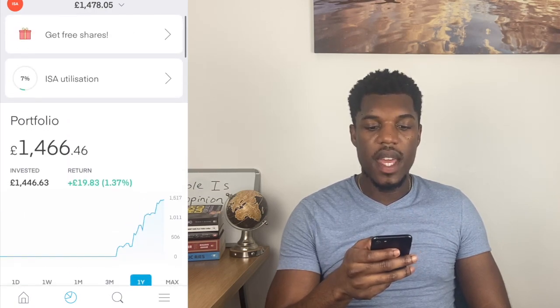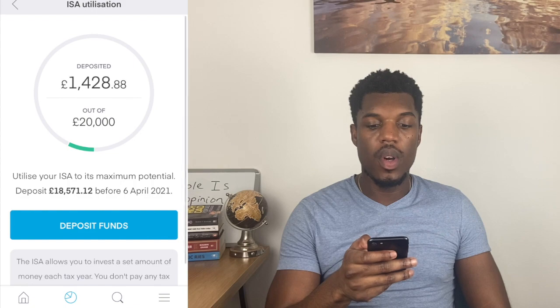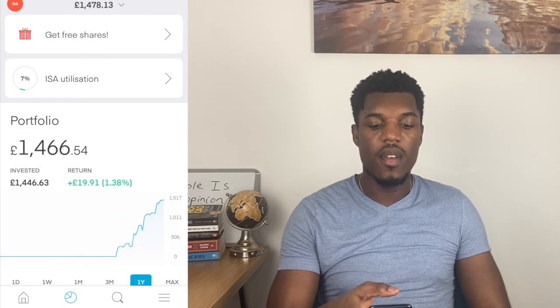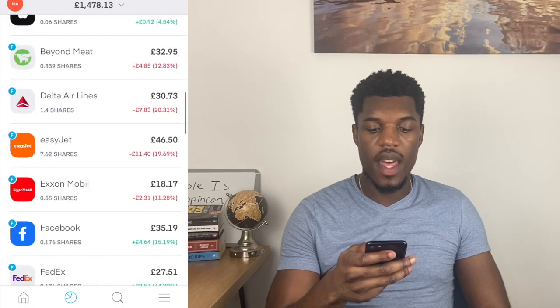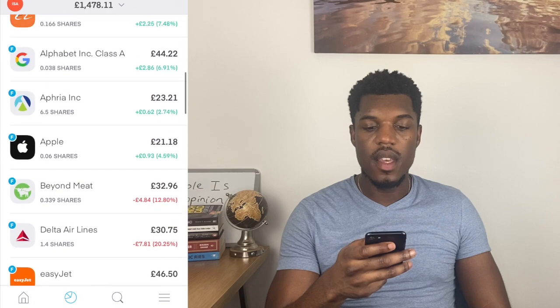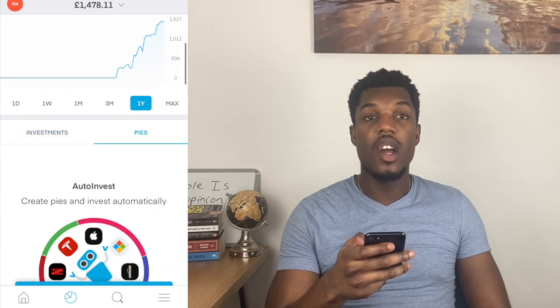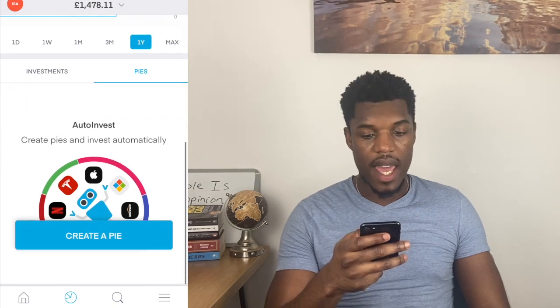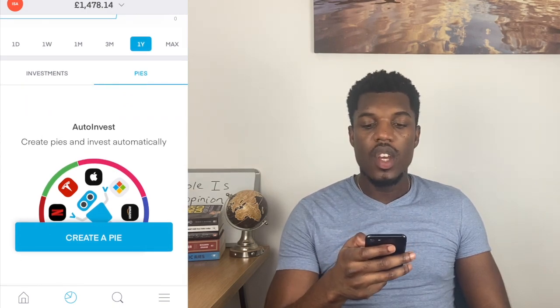Another thing about it is it tells you how much of your ISA contribution you've used in this ISA as well, which is very useful to make sure that you don't go over that. And also in this, you can use their new auto invest feature, Pies, which I haven't tried yet, but I'm really excited to try it.